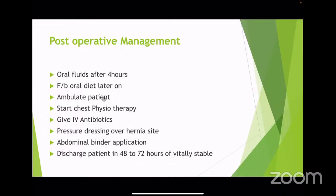Start chest physiotherapy as done in all laparoscopic surgery and all GA procedures. Give IV antibiotics to prevent post-operative mesh infections. Pressure dressing over the hernia site is done. If there is an outside bulging and you are not able to give abdominal contour, just do pressure dressing over the hernia site so you will have a proper abdominal contour and better healing. You can discharge the patient in 48 to 72 hours if vitally stable, as the patient has started diet and is ambulatory.